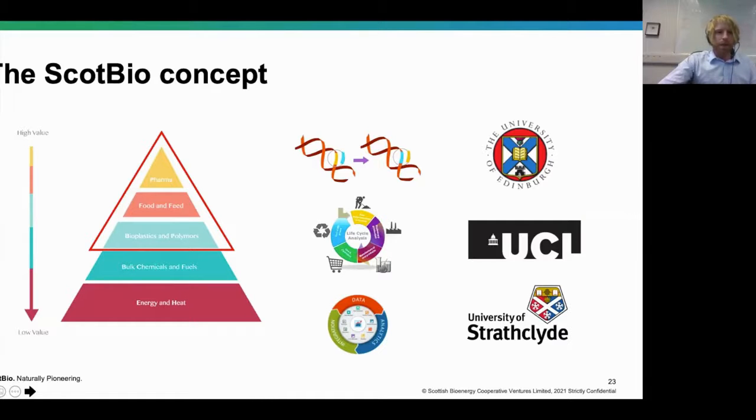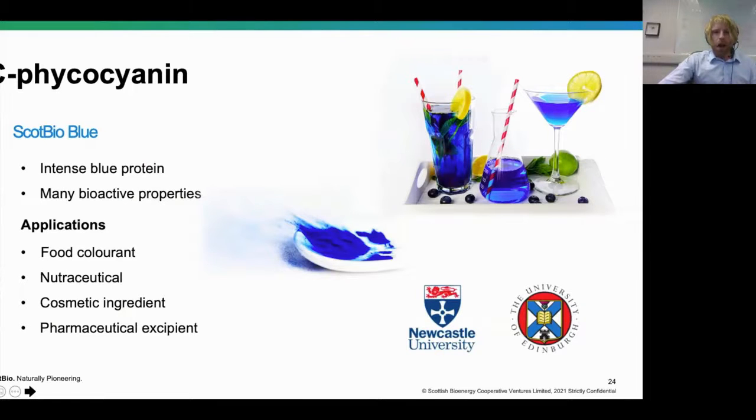So now for the more interesting bit, I'm going to introduce you to our product portfolio. So as I mentioned, ScotBio Blue is our core product.